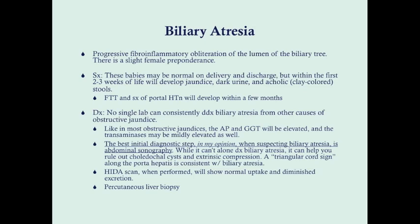Now, if the abdominal sonography is negative for cysts or extrinsic compression, then you need to be concerned about biliary atresia, in which the bile ducts are not developed appropriately, or you have this obliteration. And so the best test to do in that case is going to be a HIDA scan, which in the case of a normal child would show normal uptake and normal excretion. You'll be able to visualize your biliary ducts. In the case of a child with biliary atresia, there will be normal uptake, the liver is working fine, but there'll be diminished excretion because you have obliteration and inflammation of your bile ducts. The most definitive way to diagnose this is percutaneous liver biopsy, but you should definitely do the HIDA scan first.